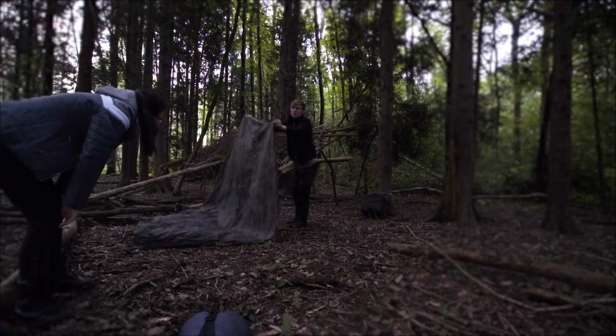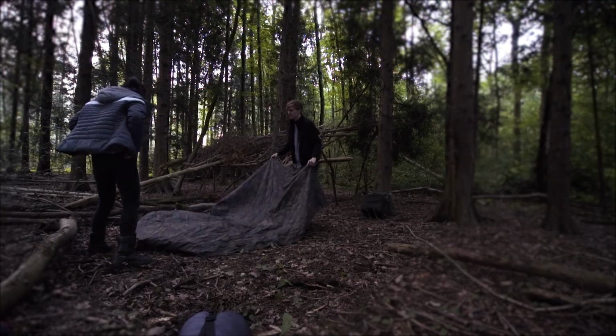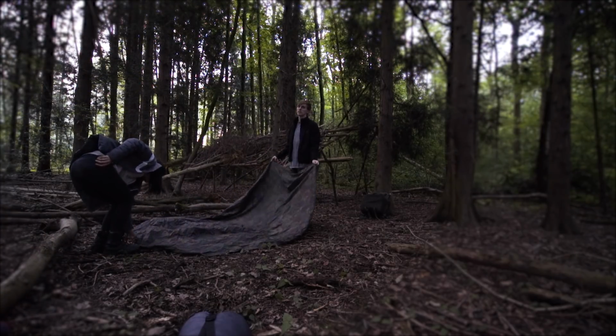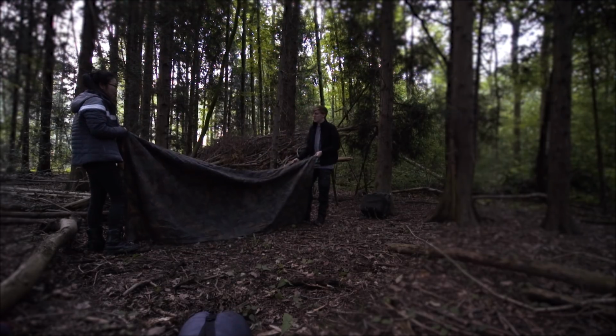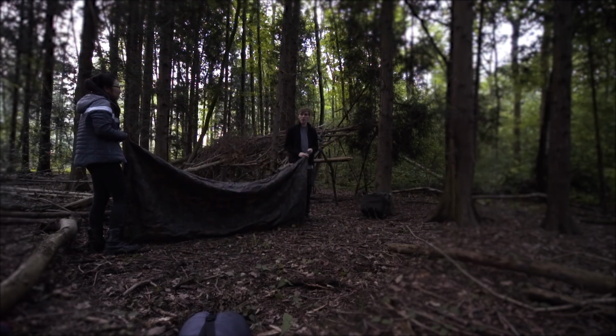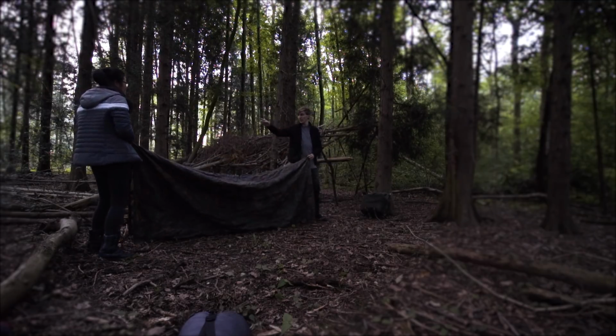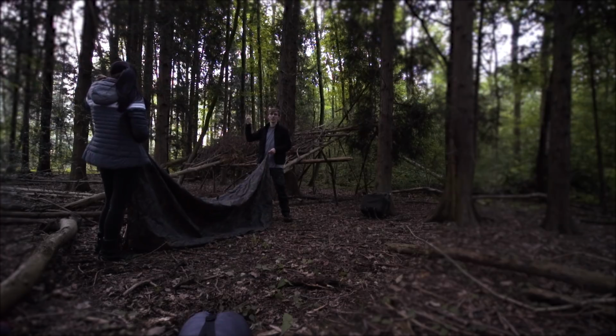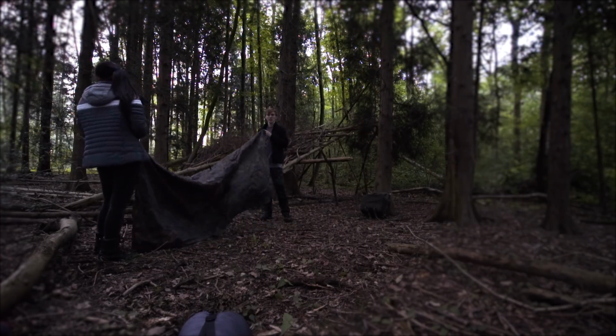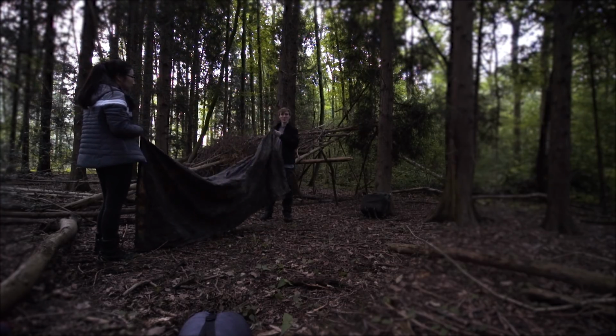So I think it's 8 foot by 6 foot. So it's not a square, it's a rectangle. And we're just going to do a normal lean-to to start with, I think. So we're going for this tree and that tree. It's not as thick forest over there, and you never know, people might walk past or whatever. This will hide our camp for us because it's nice and camouflagey.